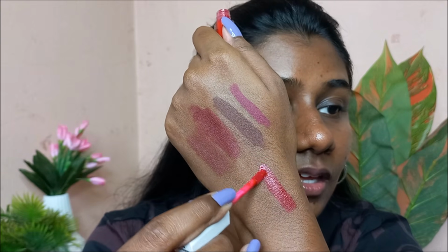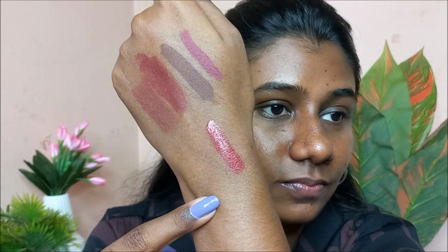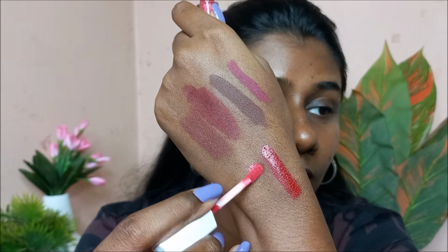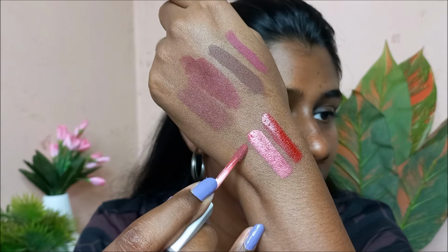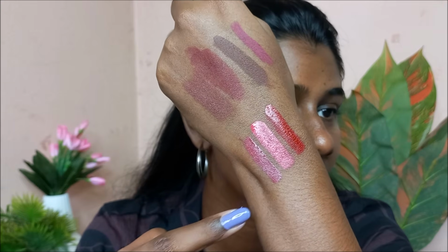Okay, so let's swatch it on our hands first. This is Hibiscus Red, and next we have Peony Pink. This one, this is an absolute nightmare. And next we have Beetroot Burgundy. This seems like a wearable shade. So yeah, where do we start? Let's start with Beetroot Burgundy.